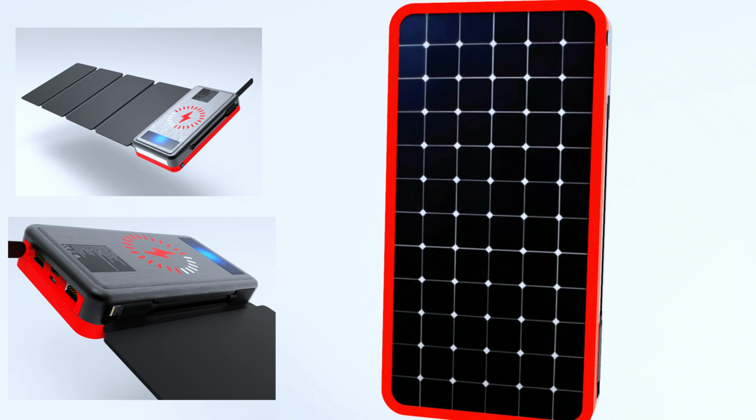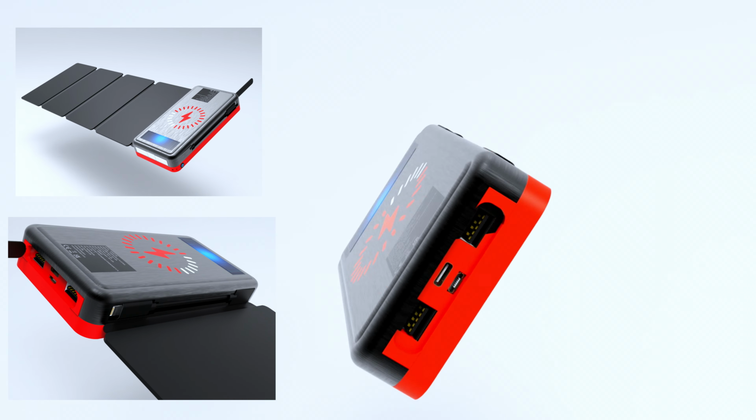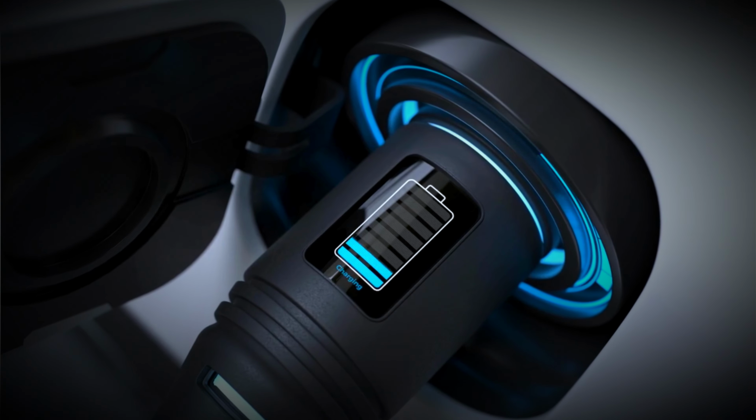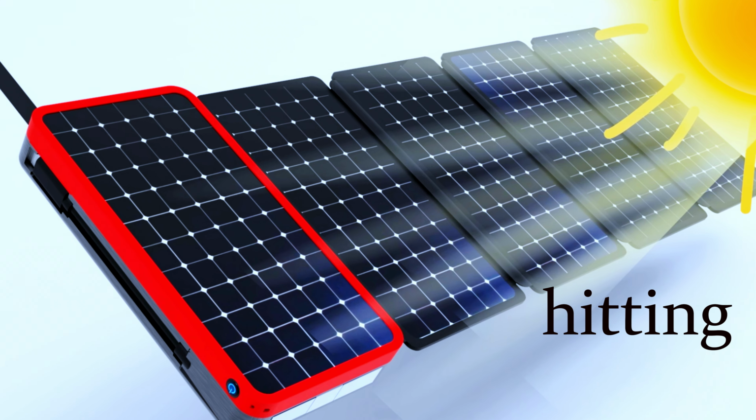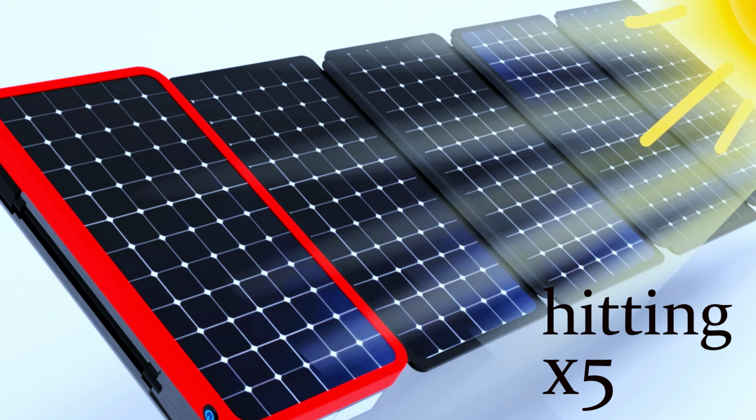So here we have it, the images and videos of the concept fresh from a 14-hour render. I really like how they turned out. The function is pretty basic. The power bank is either charged from the Type-C or micro charging heads, or charged via sunlight hitting the panels. In our case, all 5 of them.